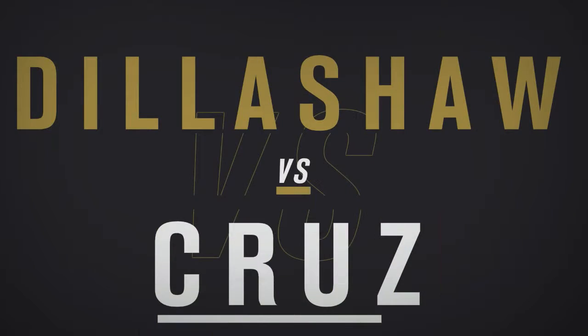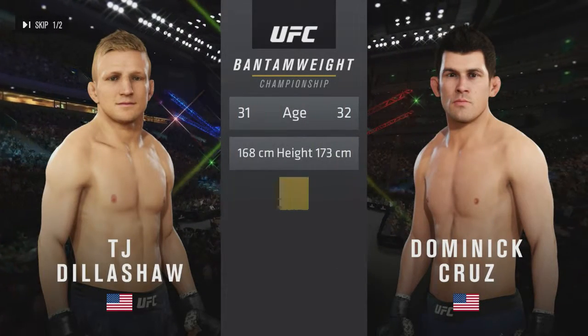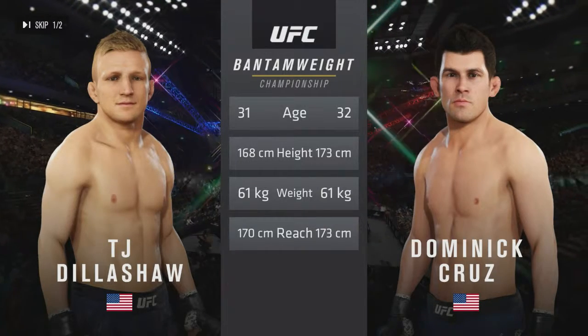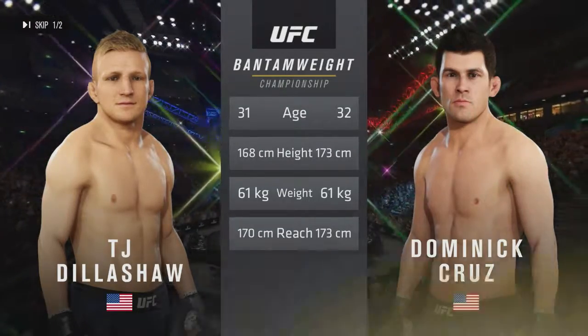It's a bantamweight title fight between TJ Dillashaw and Dominick Cruz. Our tale of the tape for this bantamweight championship fight. Dillashaw is 31, Cruz is 32. He will have a 1-inch reach advantage. We send it inside the octagon. The veteran voice is Bruce Buffer.